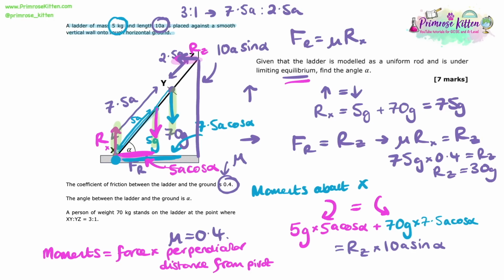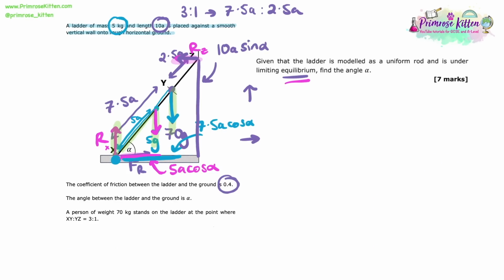So I have now got that full equation that shows my moments. I can say that my clockwise moments are equal to my anti-clockwise moments, and therefore I've got here 5g times 5a cos alpha plus 70g times 7.5a cos alpha equals Rz times 10a sine alpha. And so let's now do a little bit of rearranging to eventually end up finding out what alpha is. So let's start with a clear space now.